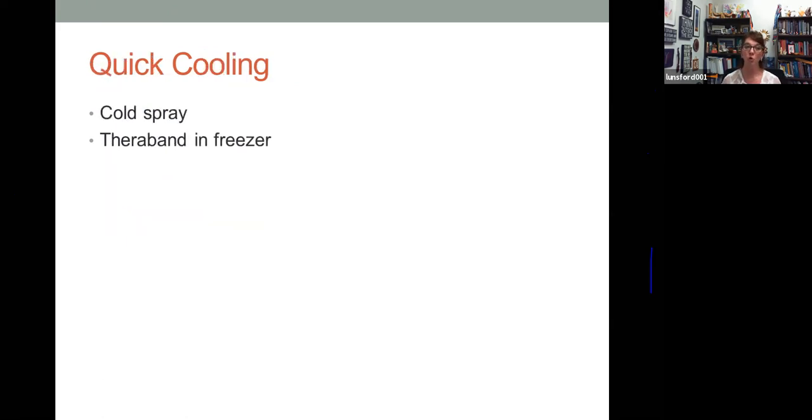There are different ways to cool off the material. Some materials cool off quickly. Some of them take a little bit longer. There is cold spray, which is bad for the ozone, so I don't use that, but it's still out there and available. We put our TheraBand in a freezer. And if we've got a position that we want and we don't want that person to move, we might take the cold TheraBand and wrap it around the orthosis, and that cools it pretty quickly and gets it in the position.